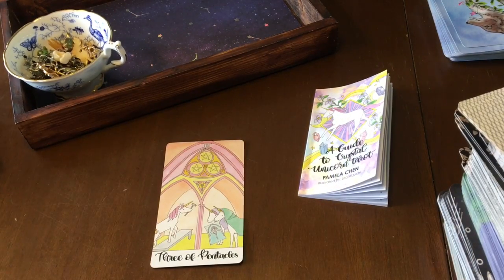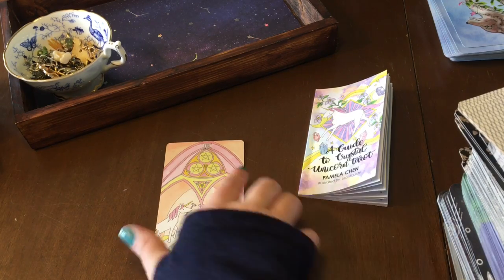Okay, so 3 of Pentacles. This is one of my favorite cards actually. And I think for you today, the basic message would be to do your best to work well with others, okay? Maybe you have a skill or something you've been working on.